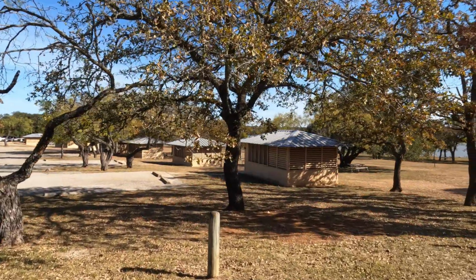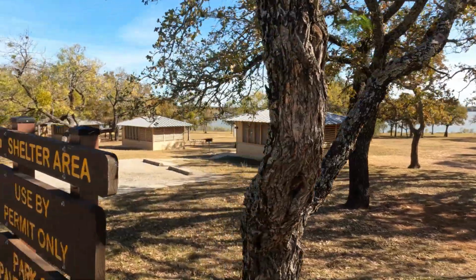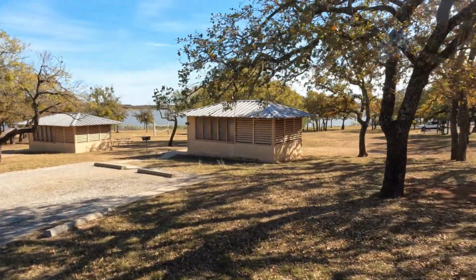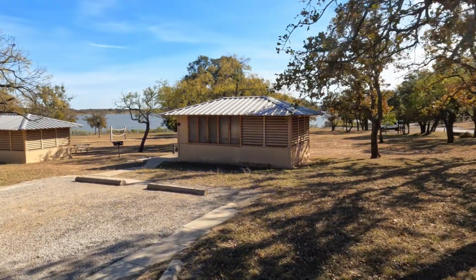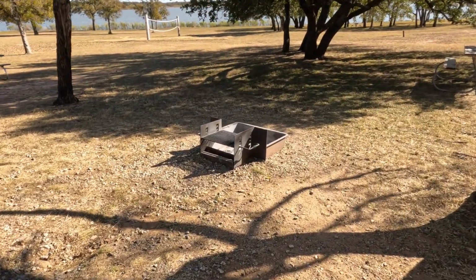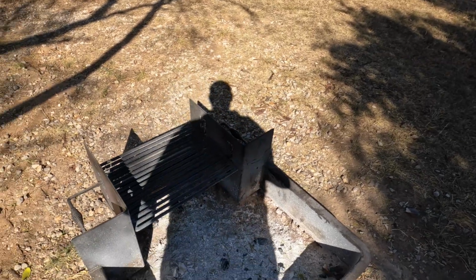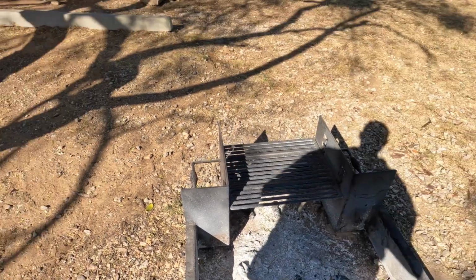So these are the screen shelters I was telling you about, and basically what they are is just an open structure with a screen. They might have a picnic table inside. I'm not real sure. I know they've got one outside along with a fire pit and a barbecue pit. They've actually got the newer fire pits here, a little bit better quality than what I've got at my campsite. That's what I've had at the other state parks that I visited. And like I say, it's a heck of a lot nicer fire pit than what I've got over on my side. But beggars can't be choosers. I can make it work.